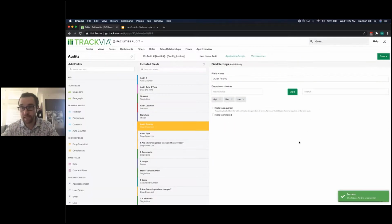And that's really all it takes to make a change in TrackVia, to add a field to a table in TrackVia. There's no coding required. You don't have to be a programmer to do it. But if you can just think about what things need to be collected, it's very easy to make that adjustment. Now what we'll want to do is actually take this field and put it onto a form so we can start to collect information on it.